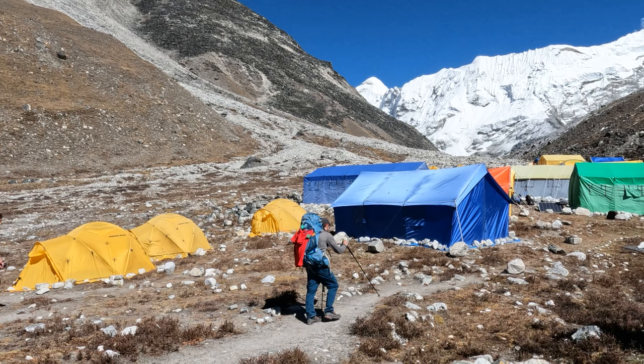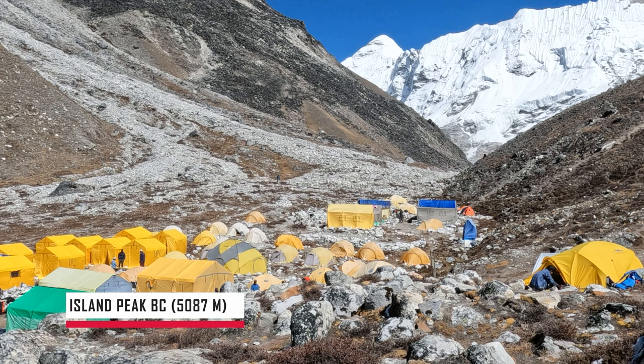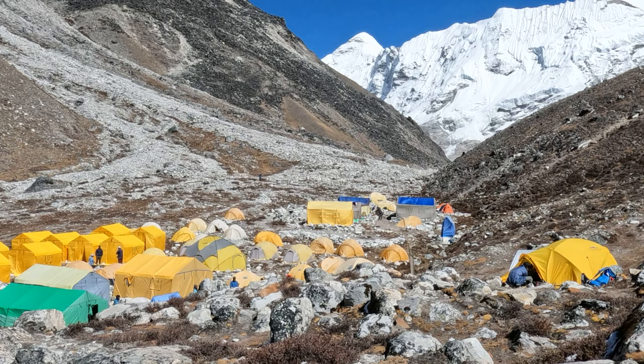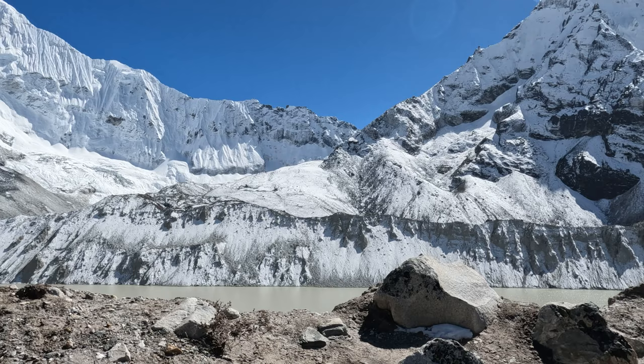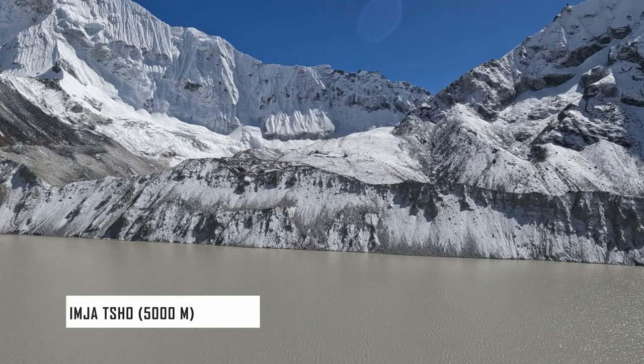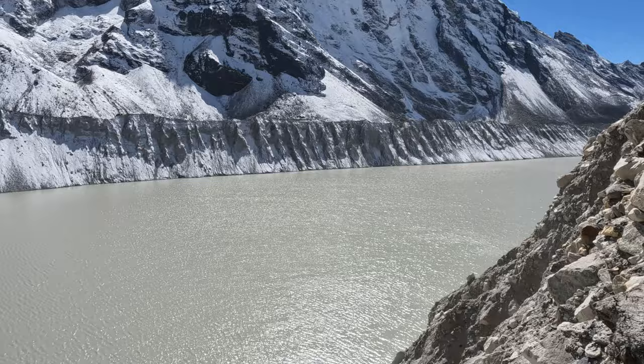100 meters. Good number of tents here. Climbing on the side of Island Peak base camp. Hope to see a big glacial lake. Here it is. I give you the big and beautiful Imja Tsho. Oh man, what a beauty.